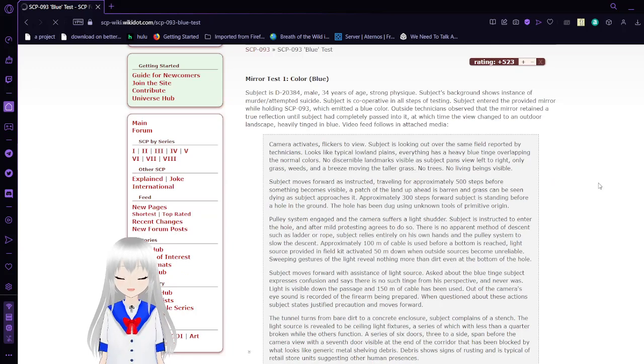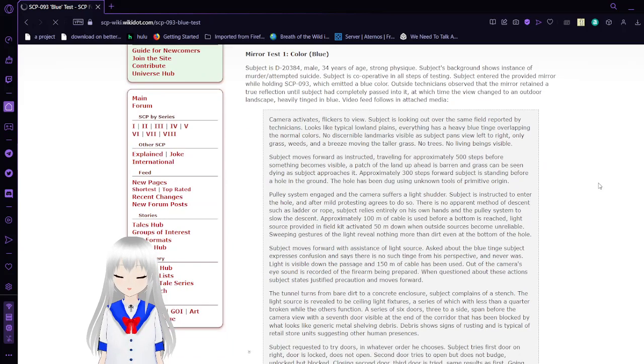Mirror test 1. Color: blue. Subject is, I'm going to call him, Cameron. Male, 34 years of age, strong physique. Subject's background shows instances of murder and attempted suicide. Subject is cooperative in all steps of testing.